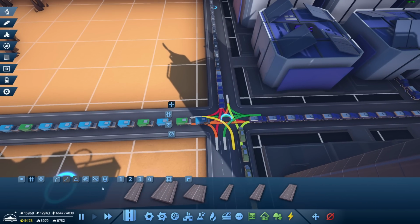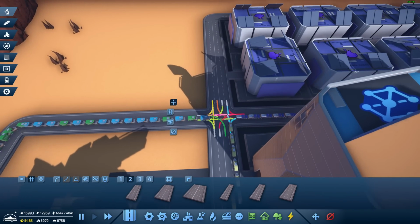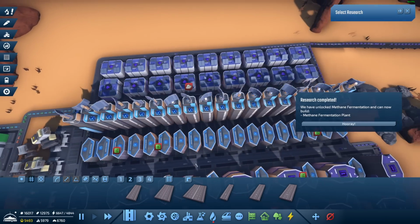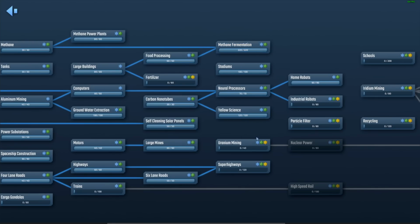And you know what? Replace. Through and right. All right, we now have the methane fermentation plant. Hooray! Research.